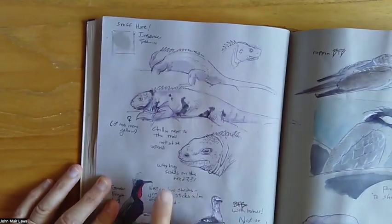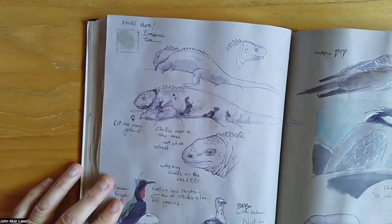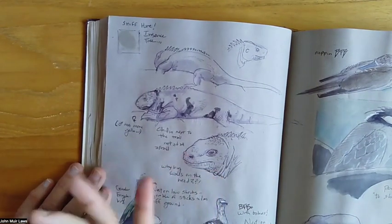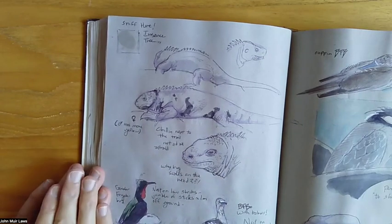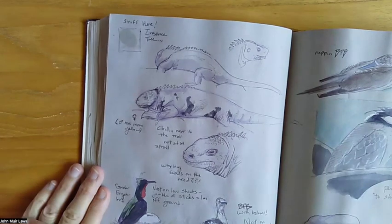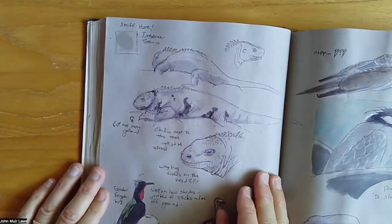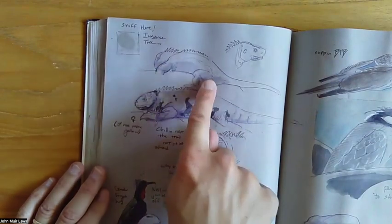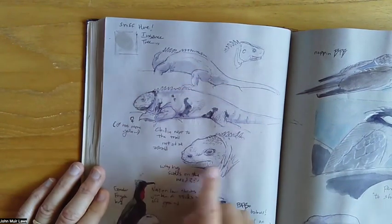And then here is a land iguana. So there are land iguanas and marine iguanas on the Galapagos Islands. They've got a common ancestor, but have been separated for quite a while. The land iguanas are these big, super chunky things with more of a rounded tail.